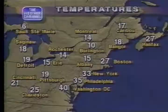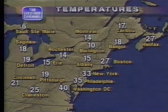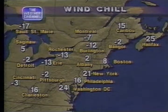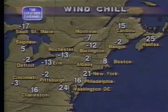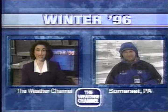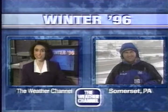Show you the temperatures, and we've got some cold air here. 14 degrees right now in Rochester. It's 15 in Erie. You factor in the wind, which is very gusty out of the north or the northwest, and we have a wind chill reading of minus 13 in Rochester, and right where Mark Mancuso is, it feels like 2 degrees. Well, also, Jeff Morrow is standing by in Somerset, Pennsylvania, and I understand it's snowing pretty good there too, right, Jeff?